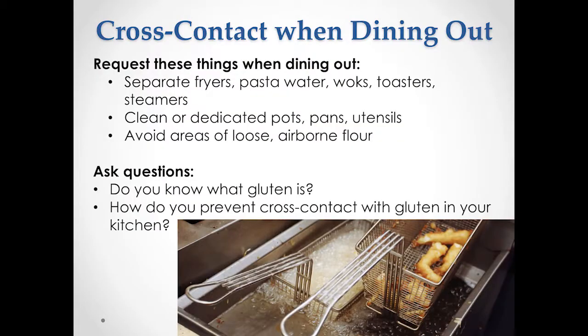Restaurants are regulated at the state level, and while they're supposed to follow the FDA definition of less than 20 parts per million, I don't know of a single restaurant that tests their product to make sure it's under 20 parts per million. So make sure that they have a separate fryer, pasta water, wok, toaster, steamer.